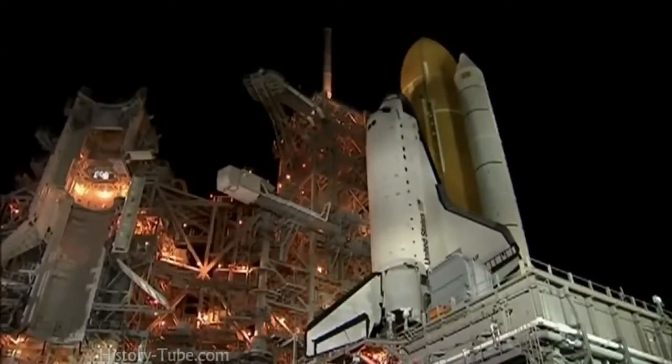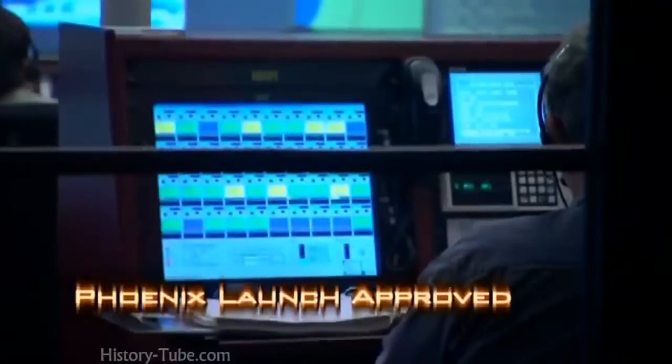We have 2 days of our launch window before the shuttle. We have to stand down for the shuttle launch. And so we're hoping that if we either get off in the first 2 days or the shuttle gets off on its first day, then we can start planning to launch right after the shuttle.